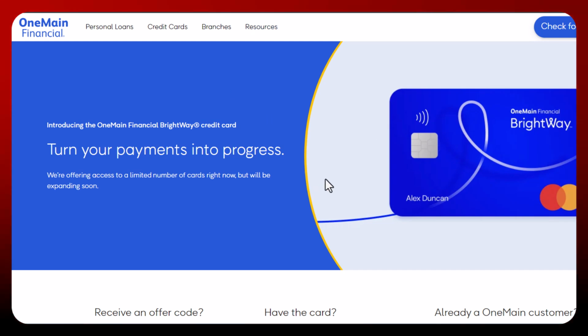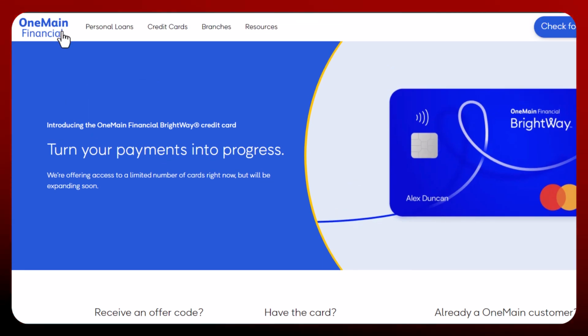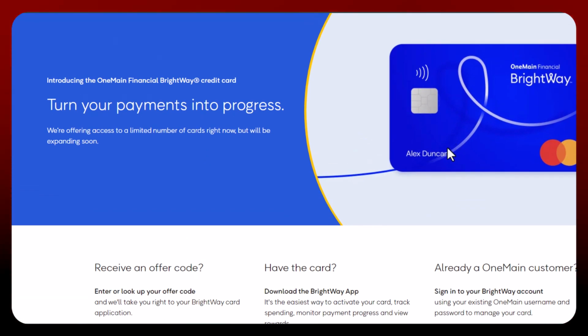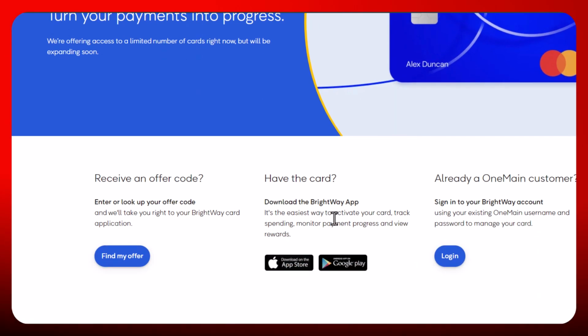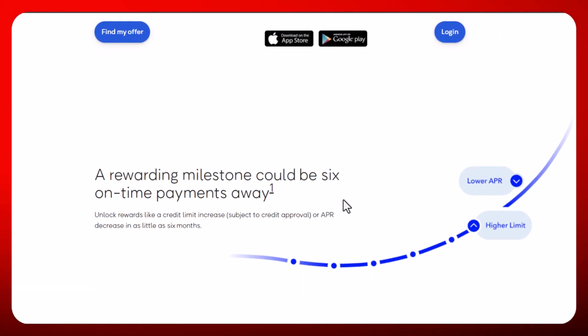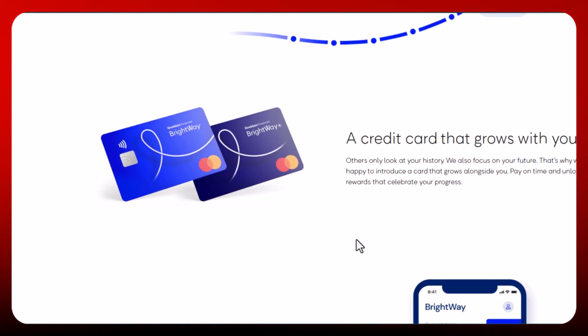Now, another card is the Brightway card. Again, this is a card, if you're familiar with One Main Financial, you may have gotten a personal loan with them. Well, this is their credit card, and I have made videos about this credit card. The good part about this credit card, again, is you have a high approval rate for this card, and they have two different cards. As a matter of fact, this card goes all the way up to 15,000.